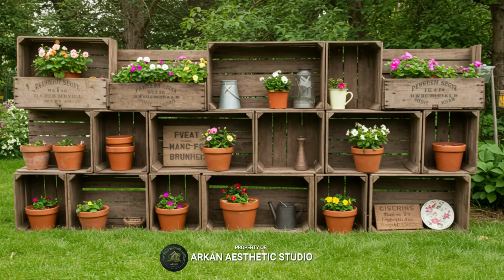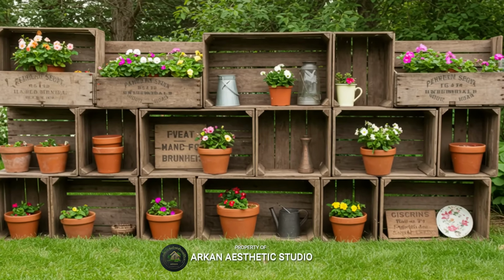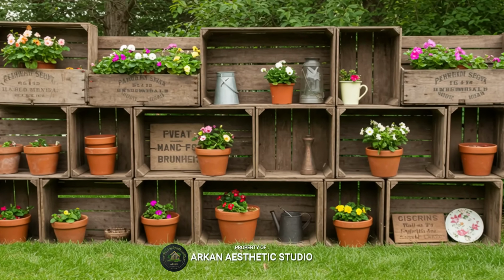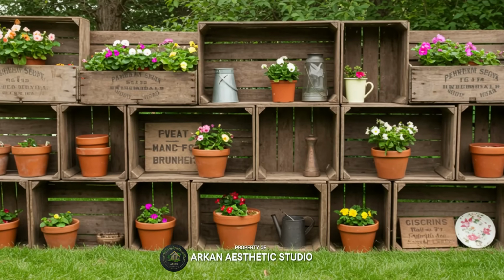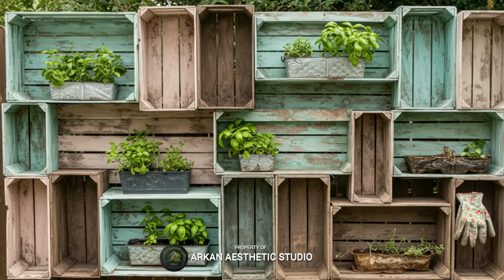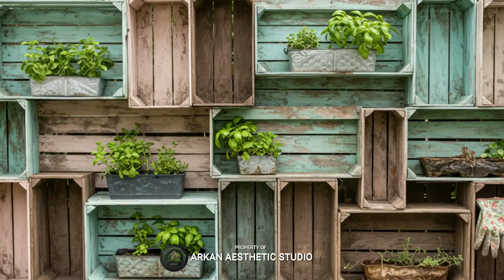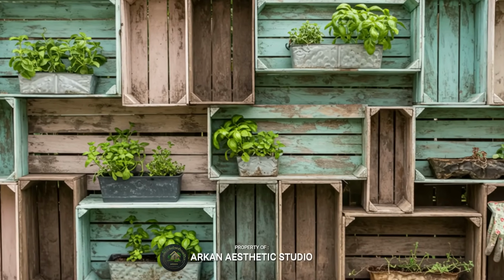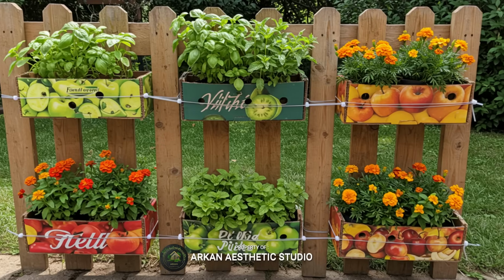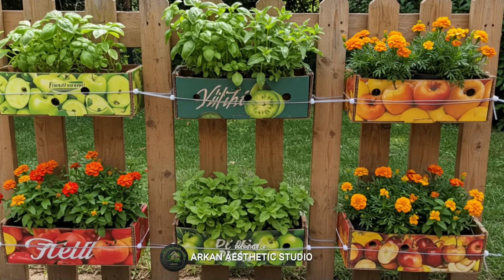Let this be a reminder that fences need not be barriers. Sometimes, they are backdrops for imagination. What you see here isn't a tutorial, it's a vision. An invitation to repurpose, to reuse, and to reinvent what surrounds you. Because often, the most charming corners of a garden aren't the ones bought brand new, but the ones built by heart and hand.